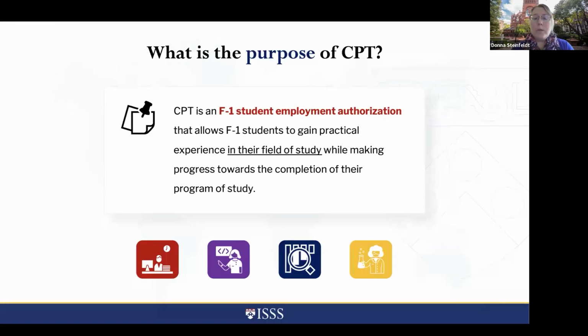And so you hear a lot about CPT, but what is the purpose of it? Why is this part of one of your F1 benefits? It is an employment authorization that allows you to gain experience in your field while you're working towards completing your program of study.